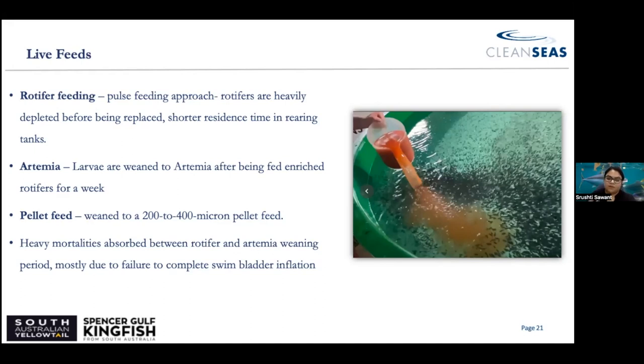And the picture that you're seeing is actually artemia being fed to the tanks. Once you put them in, they rush, it's crazy. It's actually a beautiful sight to see. Unfortunately, I don't have a video with me to show y'all, but hopefully next time I can circulate the video to see.